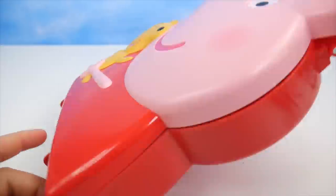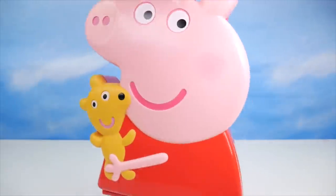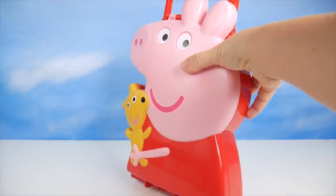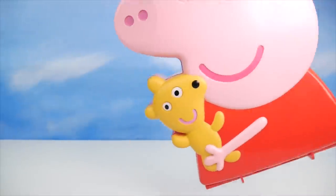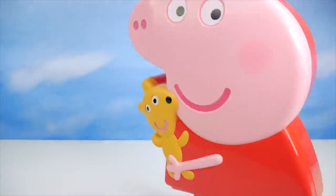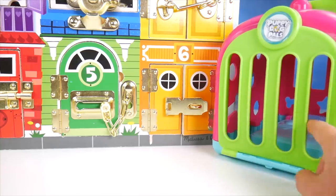Let's try. All right. This carry-along case fits so much stuff. All of our friends, plus some extras. Now we can have some fun wherever we go. All right then, off to have some fun. See ya. Oh, puppies, oh no.